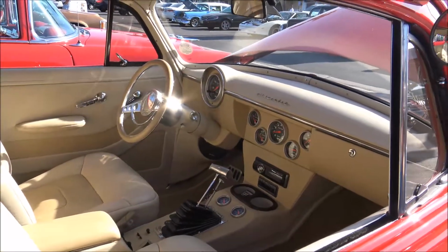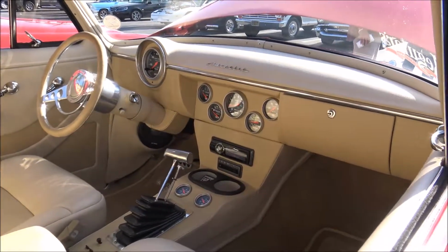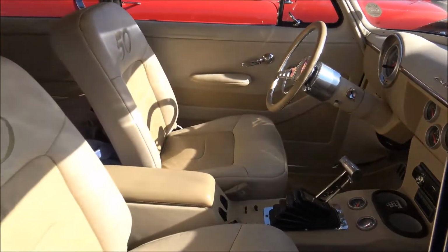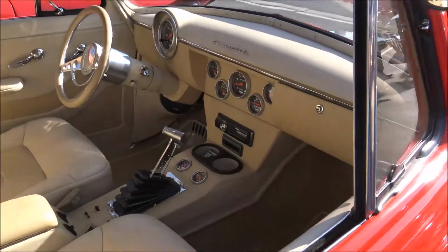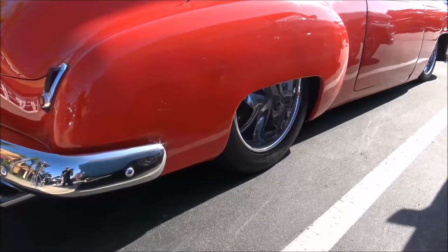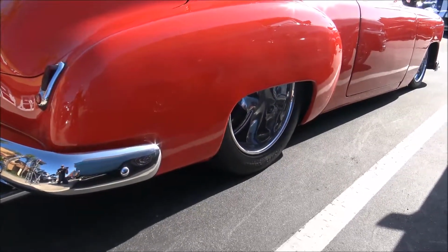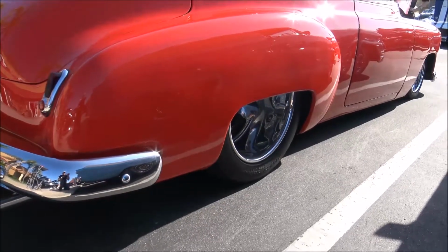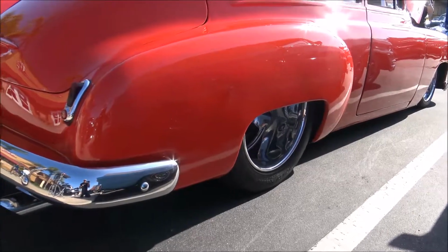The interior on this car is, as you can tell, craftsmanship is there, comfort is there, safety is there. This car is built to perform and be comfortable. So the deep dish on these wheels, as it rolls on the road, it looks so cool. Because it's just like an empty circle just rotating inside of that wheel well. It looks so cool on the road.